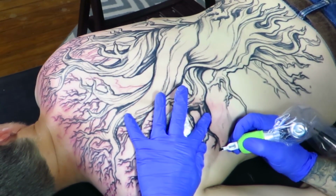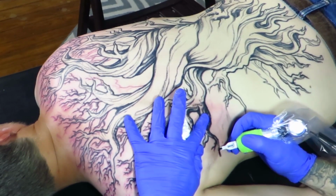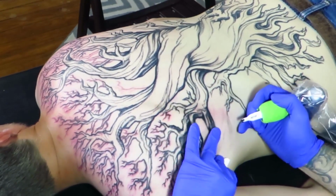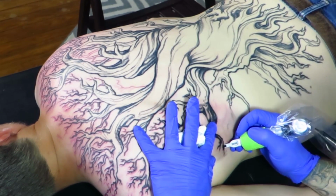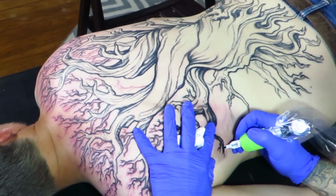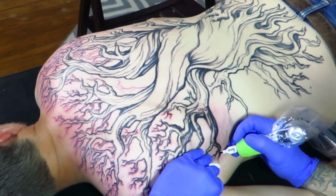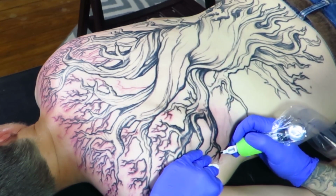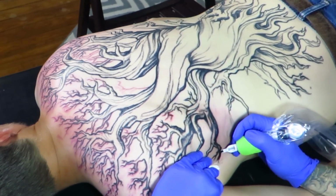Another cool thing, as you can see right here, is that I'm able to kind of invent shapes or adjust shapes on the fly. So for example, that branch that I'm working on wasn't even there a second ago. And as I start to build these shapes, this gives me the freedom to say, well, I'd like this branch to be a little bit fuller and this branch to be a little more sparse. I'm always trying to think of contrasting shapes, so heavy shapes as opposed to light shapes, dark shapes as opposed to light shapes, things like that.